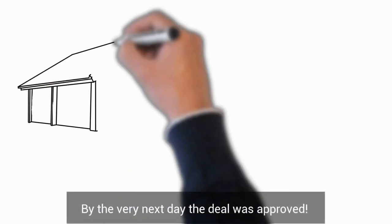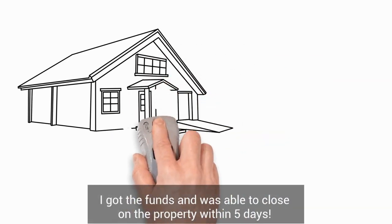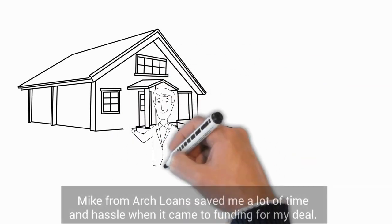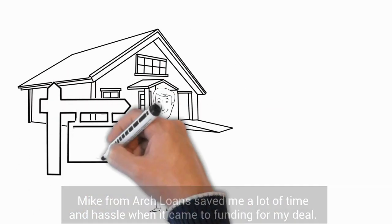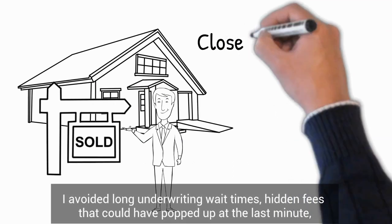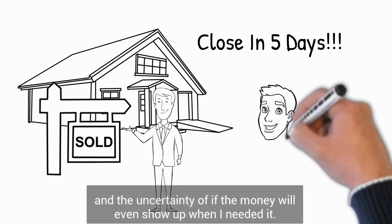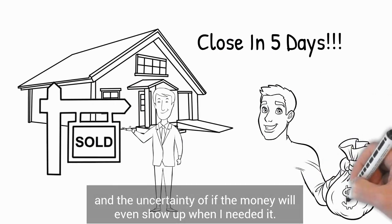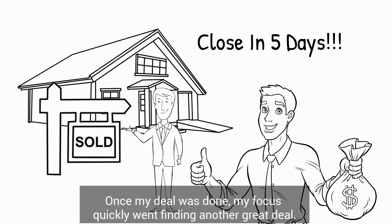The very next day, the deal was approved. I got the funds and was able to close on the property within 5 days. Mike from Arch Loans saved me a lot of time and hassle when it came to funding for my deal. I avoided long underwriting wait times, hidden fees that could have popped up at the last minute, and the uncertainty of if the money would even show up when I needed it. Once my deal was done, my focus quickly went to finding another great deal.